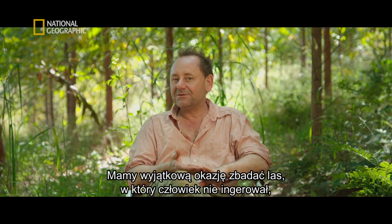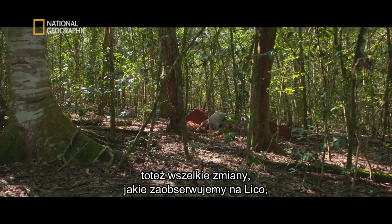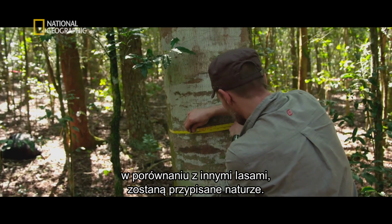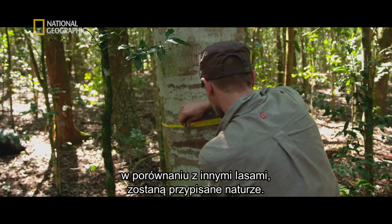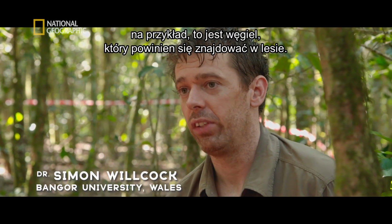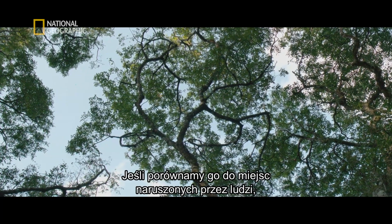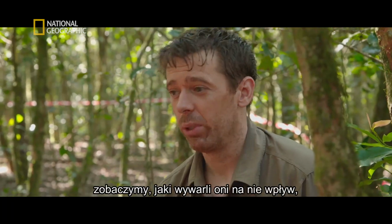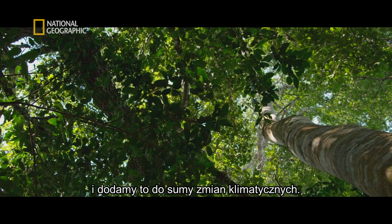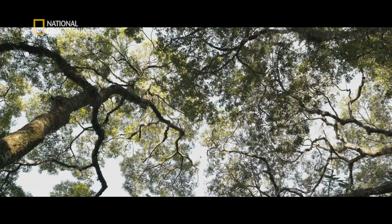So here we have a very unique experience with a forest which has had no human interference, and so therefore any changes that we find on Mount Lico compared to other forests that we looked at will be down to climate change. To have a good baseline to compare it to, so to be like, this is the carbon that should be in the forest, and then compare that to other sites that are disturbed, we can see effectively what the human influence is and add that to the man-made climate change part of the equation. Because it's not the forest releasing carbon, it's us causing the forests to release carbon.